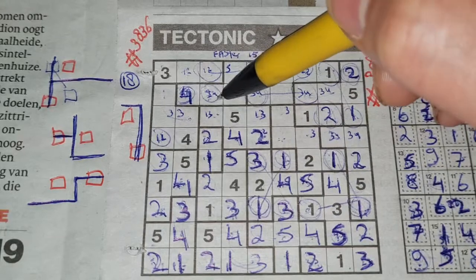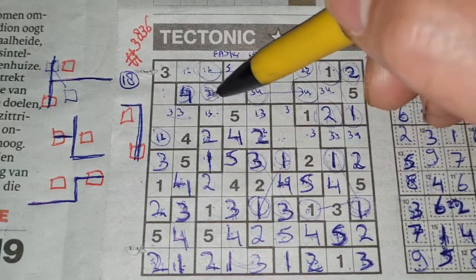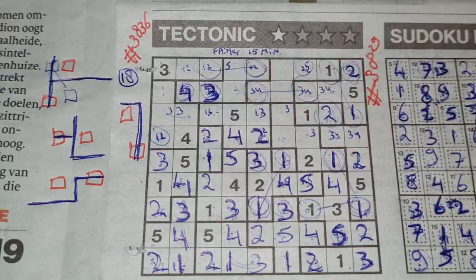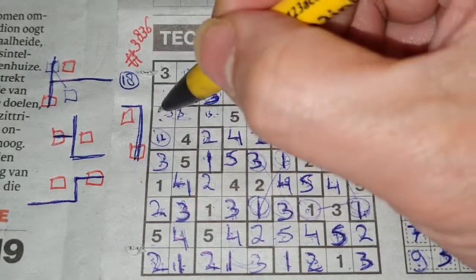And I've marked this box with 3 or 4. Well, it should be a 3 because it cannot be a 1 or a 2. Should be a 3, can it be a 4, can it be a 5? Yes, definitely a 3. Okay, I've marked those two boxes with a 3, so this box cannot be a 3 anymore. That box should be a 3.